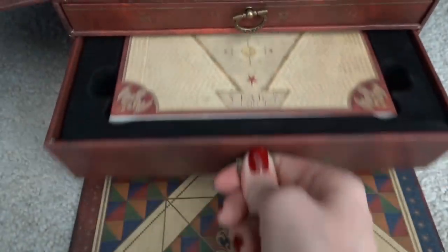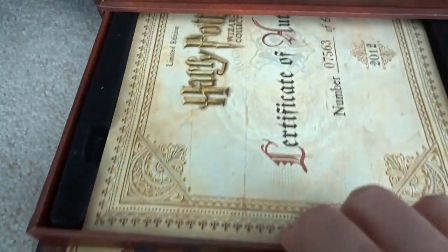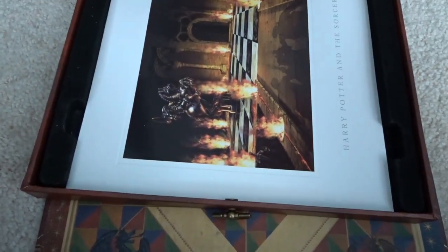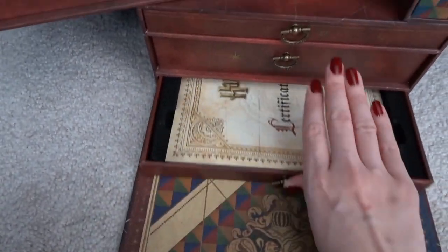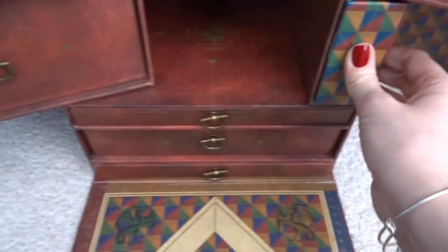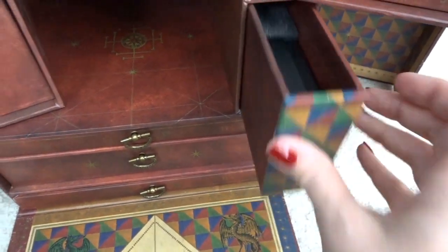There's year 7. And down here is a certificate of authenticity. And I think there's a map. No, more pictures back there. Okay. There was a map or something like that with this collection. Anyway, more pictures behind there. And then the Horcrux, I think the Horcrux maybe came in here.